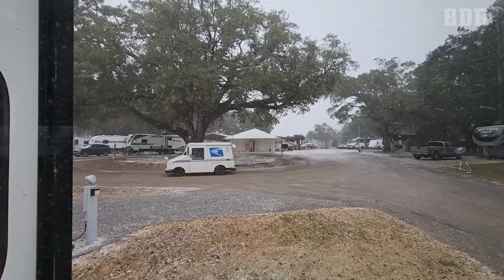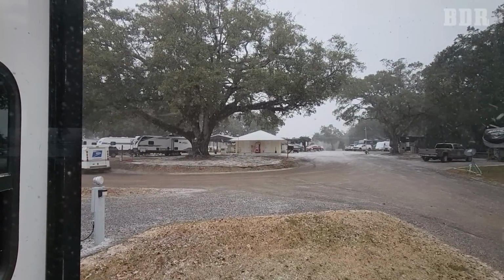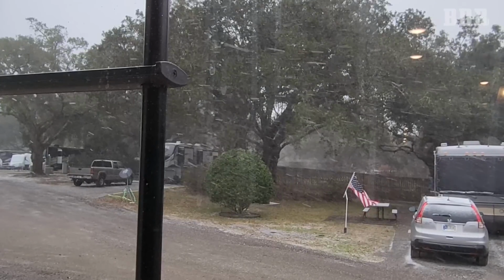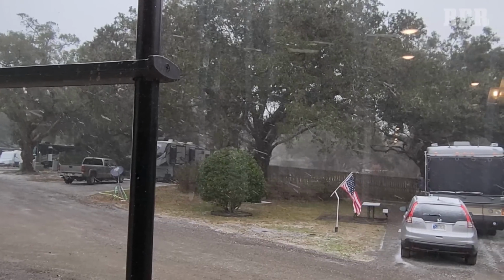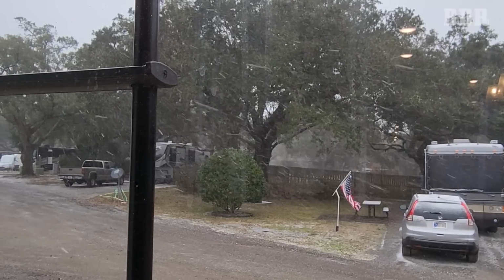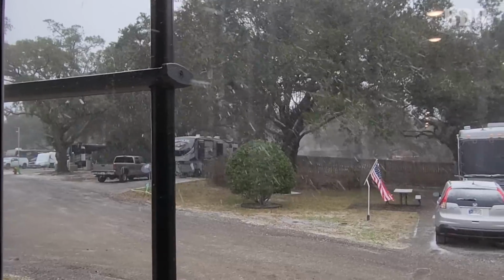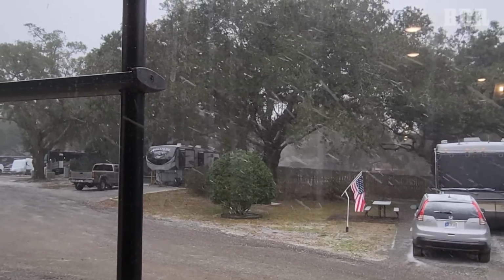There they go. Bye. And I know most of y'all that live up north, that's not a blizzard. Well, the wind's blowing. I think it's 20 miles per hour, might be more. But we watch Ryan Hall, y'all, and he was even calling it a blizzard. So it's a blizzard for Florida. This is a blizzard. This is Florida.